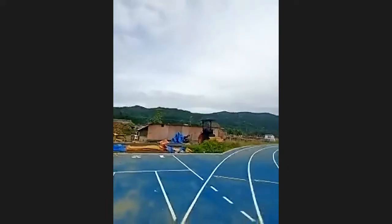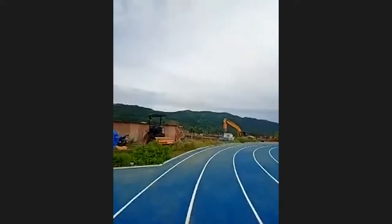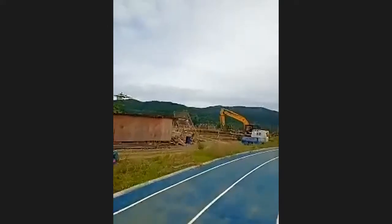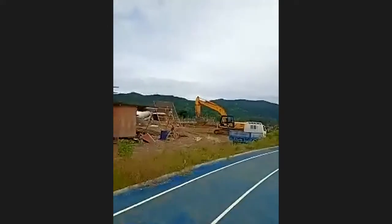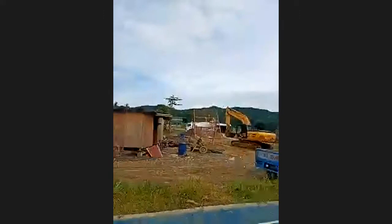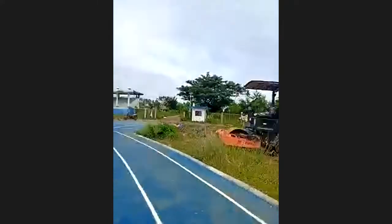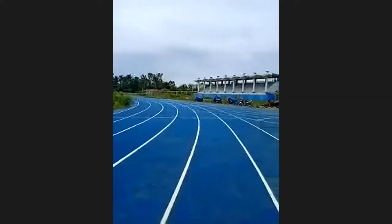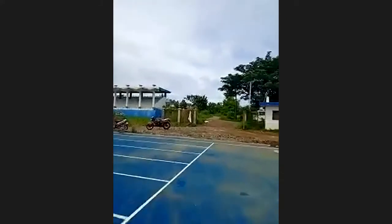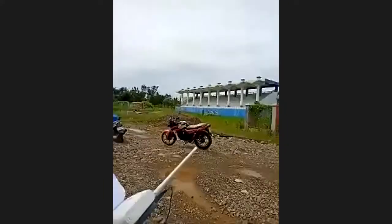The backhoe there is being used in the ongoing construction of the swimming pool, a long course swimming pool of the university. It is under construction here. And in the future, this may be used as an income generating project of the university. So that is the grandstand A. And beside grandstand A, we will construct our grandstand B.